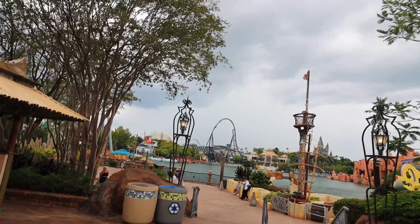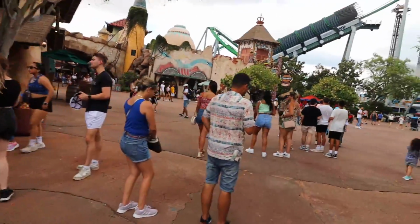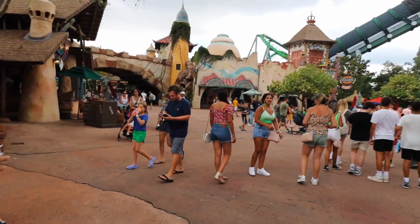Got some storm clouds blowing in, some thunder and lightning. So yeah, we're gonna head out of the park and probably home for the day. So we're gonna close it out there. And I'm back at the house.